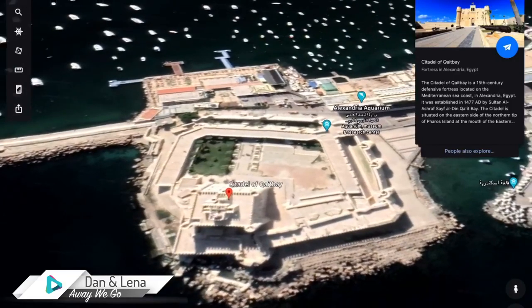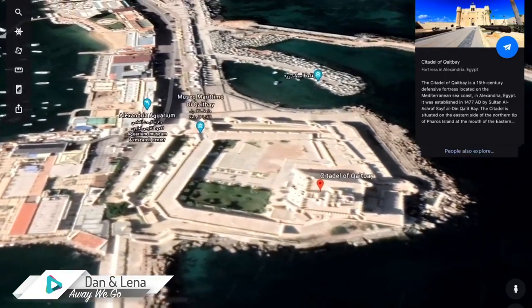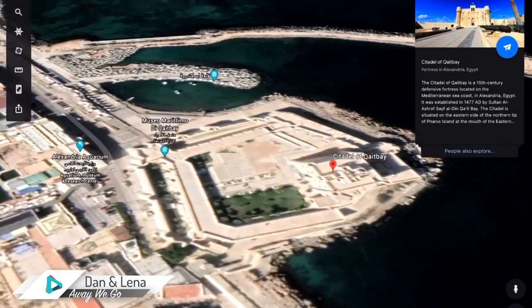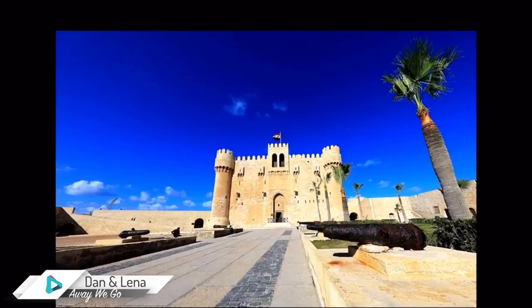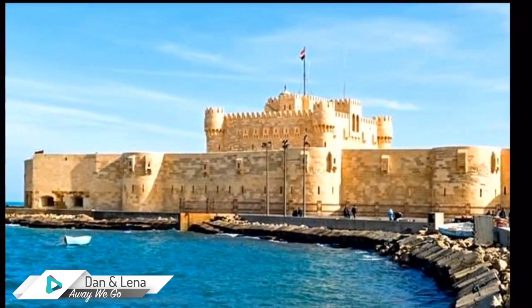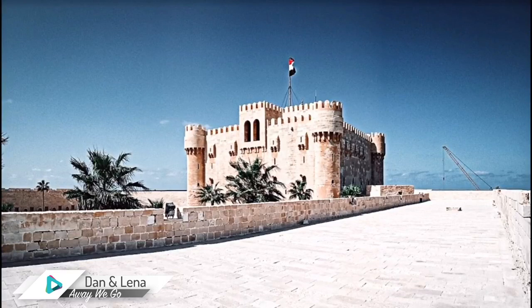This interesting historical site was built in 1480 by Sultan Quaid Bey. Some of the remains of the lighthouse were reconstructed in the construction of the fort, adding to its interest. And a visit to the imposing fortress affords wonderful views across the harbor and the passive waters of the Mediterranean. So let me show you some pictures of this place. It's just so beautiful. Look at that. So cool. And it has that old white stone from Egypt.